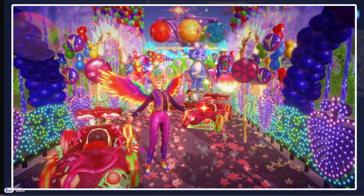We do have some villagers dotted around. I do see Vanellope here. I believe this is Jasmine as well. Vanellope's cars look wonderful here. Again, that angling is very great, creating that motion and movement.